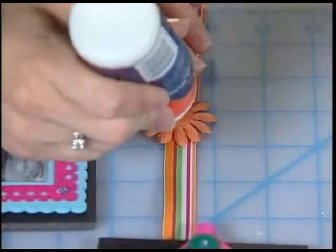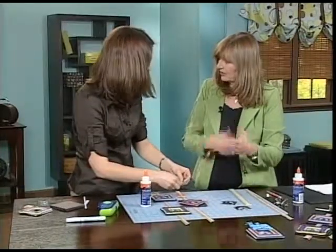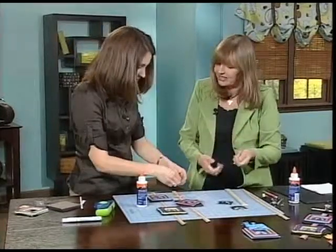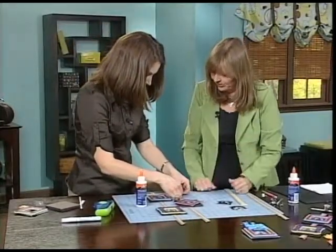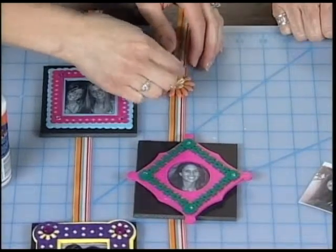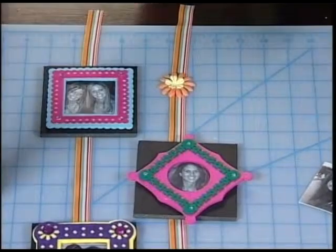Correct. Now, if you're gluing wood to paper, for example, you probably would want a glue that has a little bit of extra strength. Right, extra tacky glue. Because the wood is the most important thing to glue. Right, and you don't want your piece to fall apart when you use it. Okay. So then all we do is add a little gemstone to the jewel center.